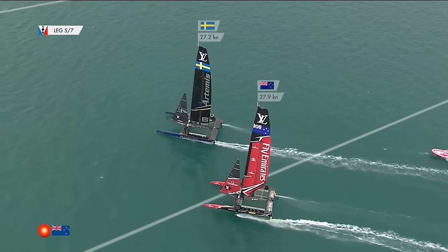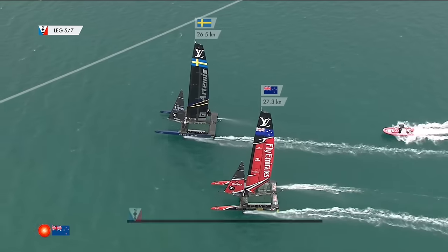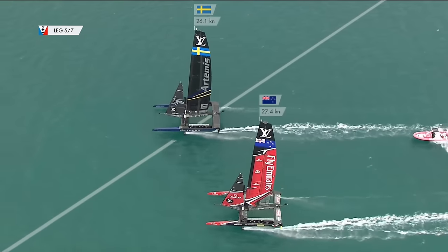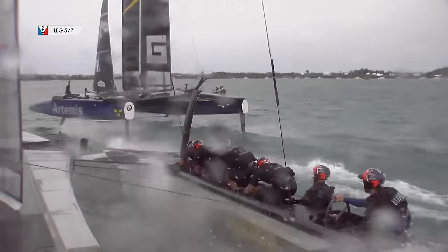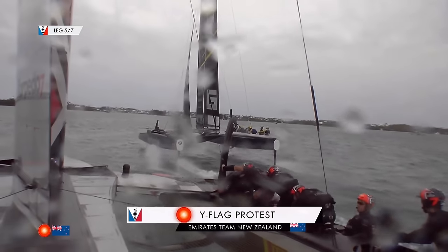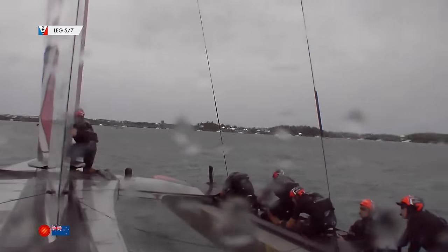Let's wait and see. It's in the hands of the umpires again. So they're looking for no penalty. Has not been awarded. So a lifeline to the Swedes, but a dramatic development with only, what, a leg and a half before the reach to the finish. And now battle really is joined. Look how tight they are to each other. Now, again, the Kiwis protesting against the Swedish boat once more.